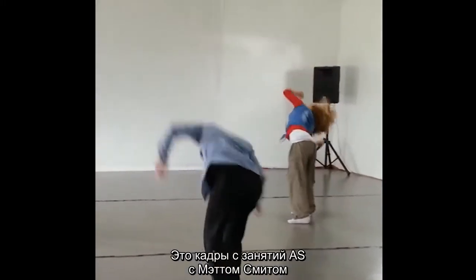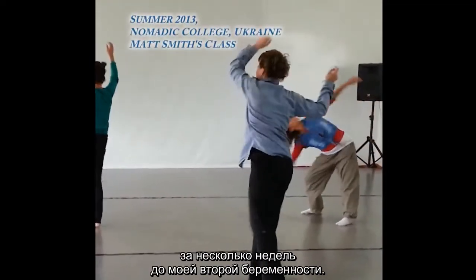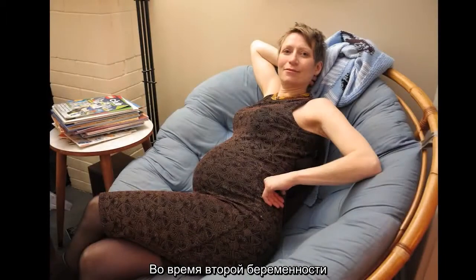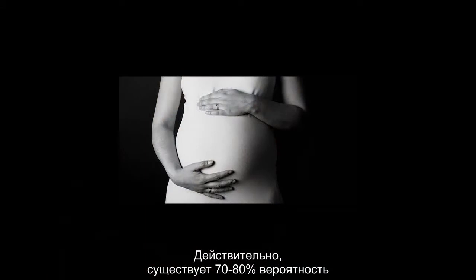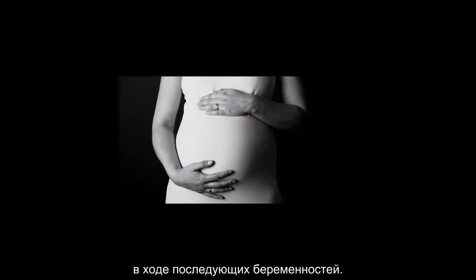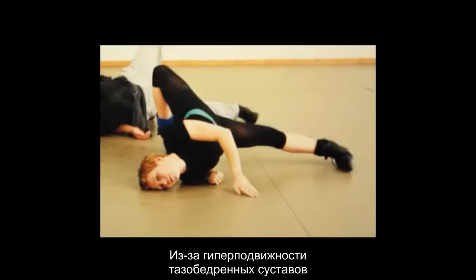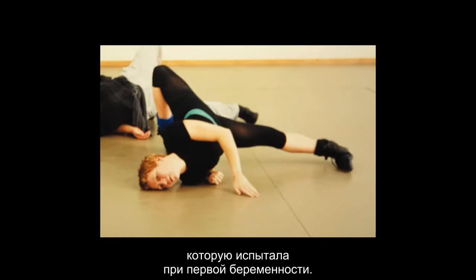Here I am a few weeks prior to my second pregnancy studying the Access Syllabus in a class led by Matt Smith. When I became pregnant for the second time, I was worried about a repeat of debilitating joint pain. There is, in fact, a 70 to 80% chance of repeat of diastasis recti and symphysis pubis dysfunction in subsequent pregnancies. Due to hyperflexibility in my hips and lack of cartilage in my knees, I was especially vulnerable to a repeat of all the joint pain I experienced in my first pregnancy.